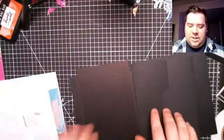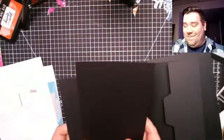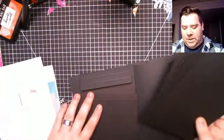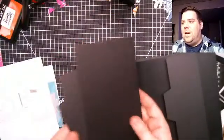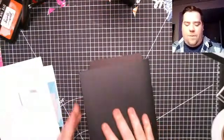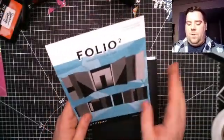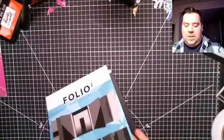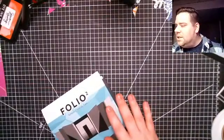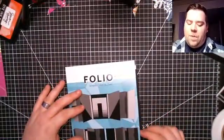Now, what's really cool about this is everything you receive is already cut and scored. So if you have ever been nervous about making a folio, now I'm not going to pull this all apart, you're going to get the gist of it. See, everything's already cut and scored. If you've ever wanted to make a folio where you open it up and you can fold the pieces and you have the waterfalls and all that stuff, but you learn at your own pace. So this is by Photoplay, and it makes one 6x8 interactive album with flips, folds, pockets, and waterfalls.